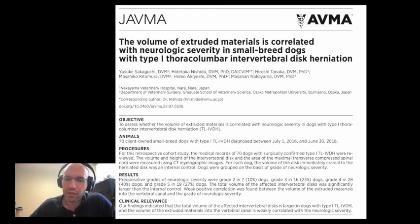The in situ disc volume was less at the site of herniation compared to cranial or caudal, but the volume of herniated disc plus in situ disc at the site of herniation was larger when compared to the disc cranial or caudal. The amount of herniated disc was larger in paraplegic dogs compared to paraparetic dogs with an R value of 0.31, so again a slight positive correlation. And like other studies, the maximum compression ratio was not associated with neurologic grades, and they have a couple of figures that show these results. So the main takeaway from the study is that the volume of extruded material is at least partly responsible for the presenting neurological severity in dogs with acute disc herniation.